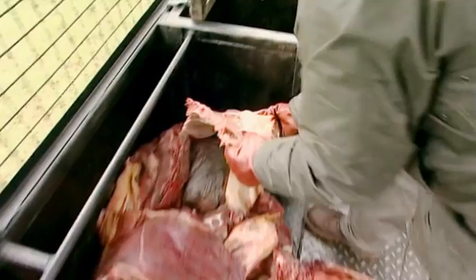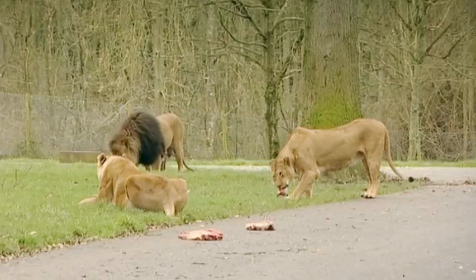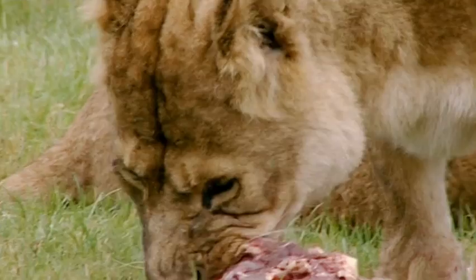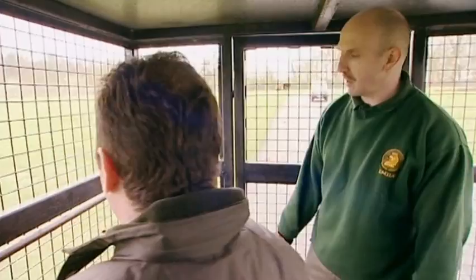We feed these about three or four times a week. It's very dependent. We don't feed them every day because they wouldn't hunt every day in the wild. They might try and hunt, but they wouldn't necessarily get a kill every time. If you actually see a kill taking place, then that's going to be wonderful. You most probably see them lying down fast asleep, which they do so well. They can spend up to 20 hours a day just sleeping.